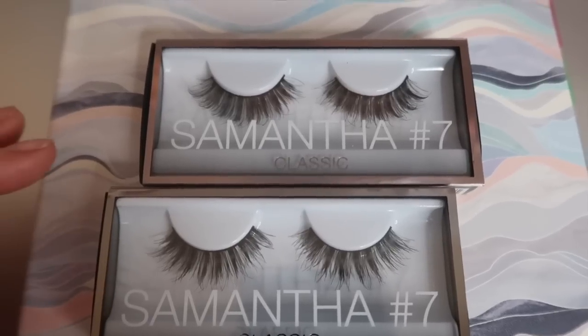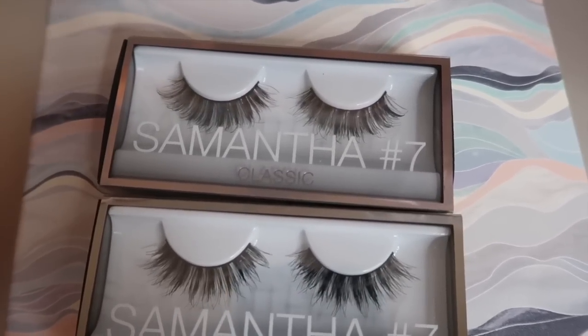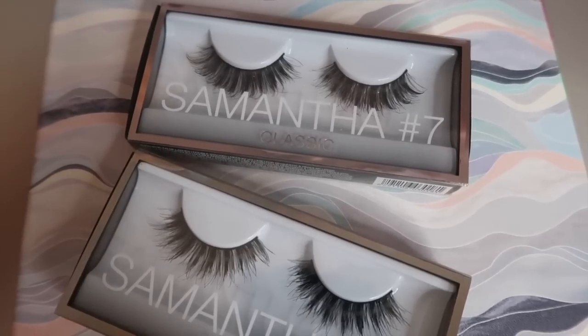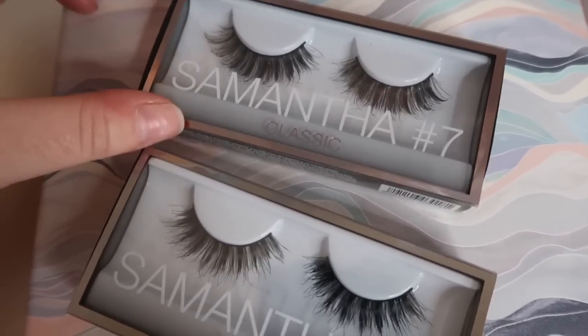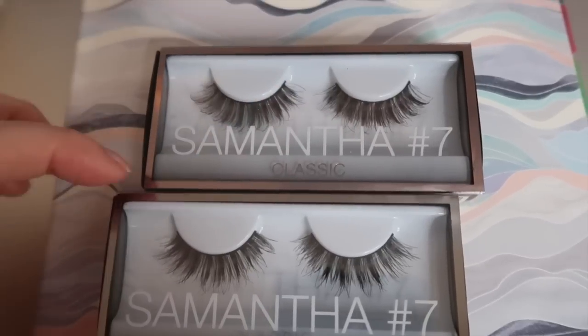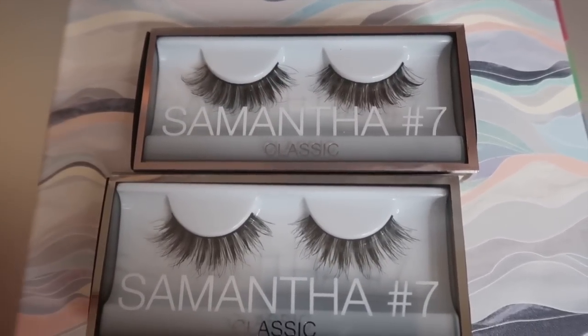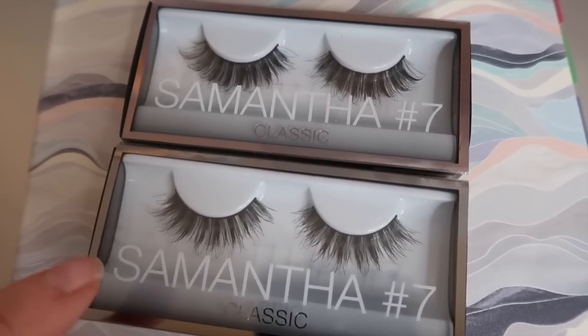These are without question my favorite false lashes of all time. However, they're kind of pricey. They're usually about £15 or £16 per pair, which is a lot for false lashes. But I got these, I think they were 30% off. So I picked up two just because it's really hard to get these on a deal. They are never normally on offer. And specifically, it's these Samantha ones and they're from Huda Beauty.